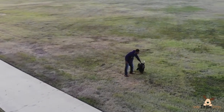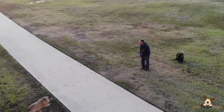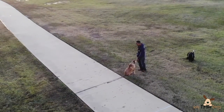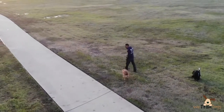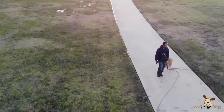You see the playground in the distance. You see the trail, the walking path right in the middle. You don't necessarily want to go to an area like this whenever you go out and you're working with your dog. You actually would like to find an area that's a little bit more out of the way, and then work your way up to the higher distraction environments. So that goes to not stacking the deck against your dog.